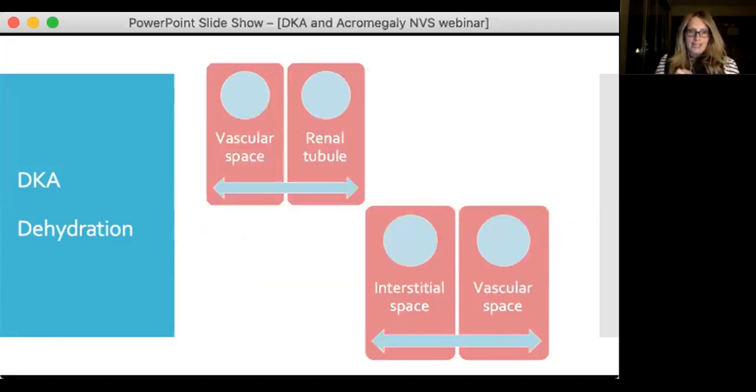What we then see in DKA is a really profound osmotic diuresis. So it can be really, really significant. And I apologize, I tried to keep these pictures as basic as possible, so they are very basic, just keep that in mind. So with this osmotic diuresis, what we see is when glucose exceeds your renal threshold, it's excreted and passes through the renal tubules. And glucose is really good at holding water. So as the glucose goes through these tubules, it holds the water there and prevents water from being reabsorbed, going back this way. And this results in water being lost in urine, and that's why we see a polyuria.